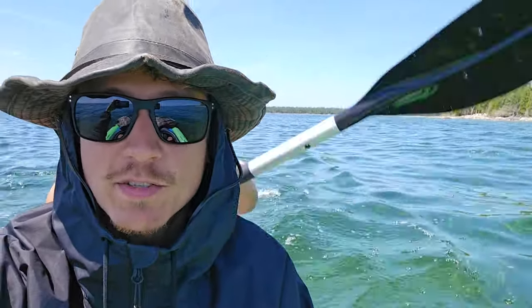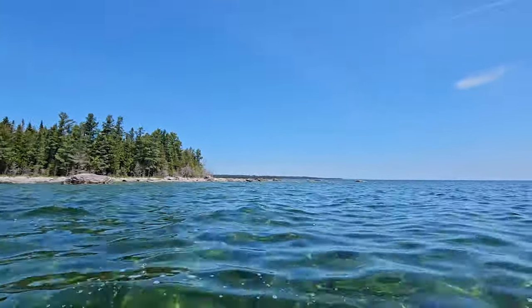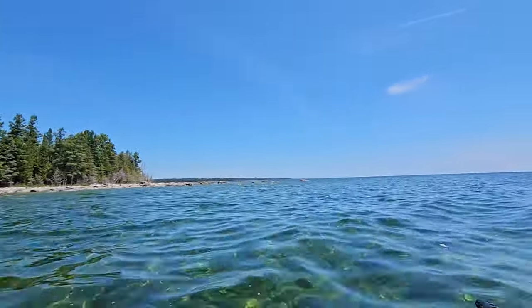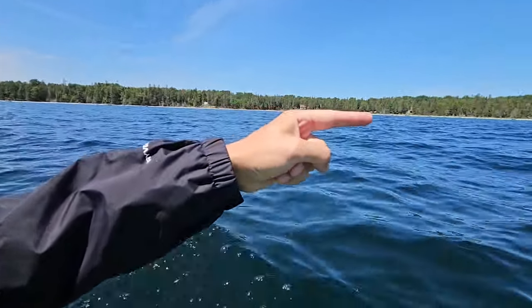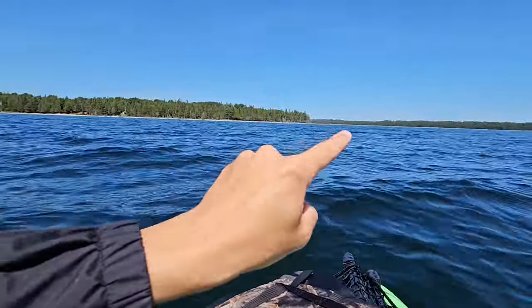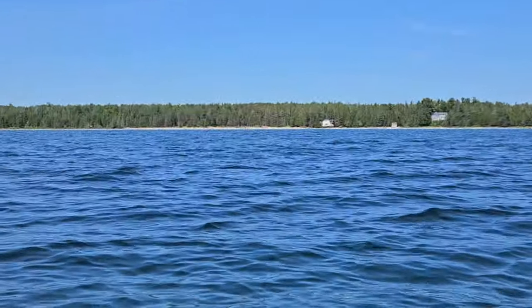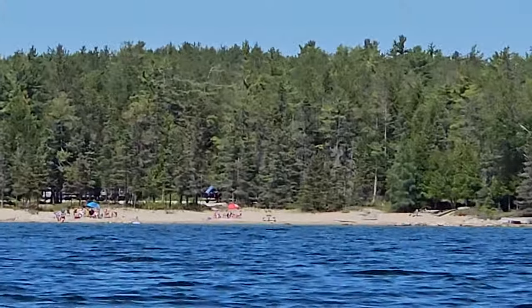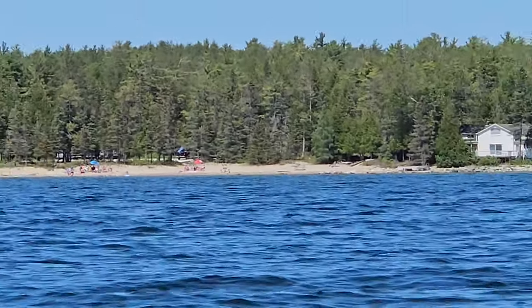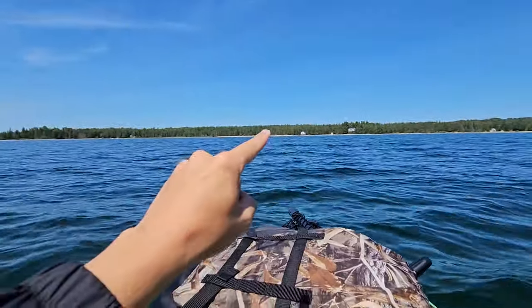Bay way in the distance behind us, coming around the first corner here, back on our way to the Big Shoal Bay Beach. We're almost in.